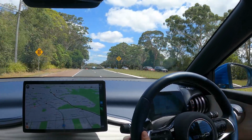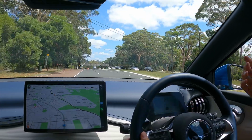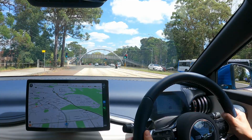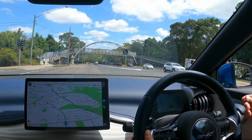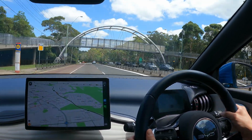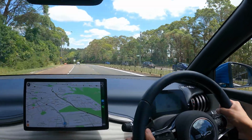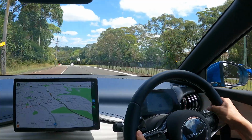Okay, so before you saw an example of us coming to a traffic light, to a complete stop, just be careful. That only stopped because there was a car ahead of us. If you're the first car at a traffic light, don't rely on that. You have to brake yourself, okay? Because the car does not know that the traffic lights are there. Just a word of warning there.